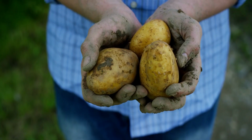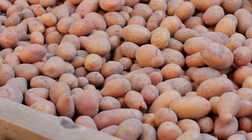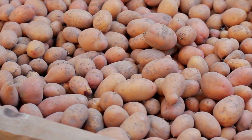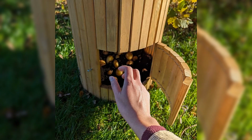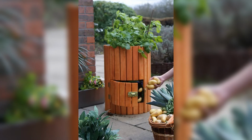Number 14, grow potatoes in a barrel. Growing potatoes in a barrel is an efficient way to maximize space and boost yield. Start by placing 8 inches of soil or compost at the bottom of the barrel. Plant seed potatoes on top of the soil layer, spaced evenly, and cover with an additional layer of soil. As the plants grow, keep adding soil to cover the stems, leaving only the top few inches exposed to encourage tuber formation along the stem.